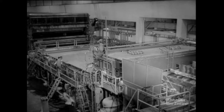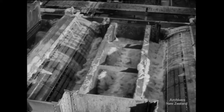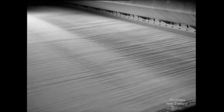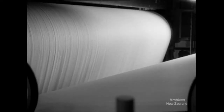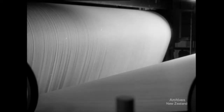The paper machine never stops. Hour after hour, day after day, it rolls out ton upon ton of newsprint. Formation of the paper begins when the mixture of fiber and pulp is forced out onto a rapidly moving screen. On this, it spreads out into a sheet 23 feet wide. Still wet, the sheet is sucked onto rollers and under heat dries rapidly as it passes beneath a metal cover.